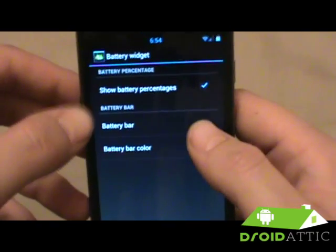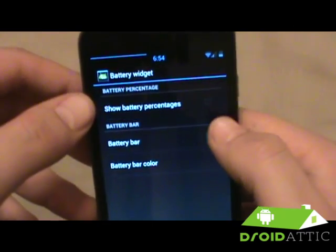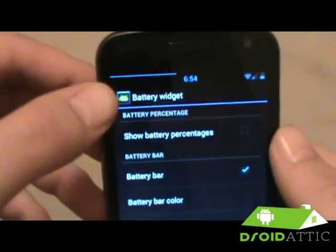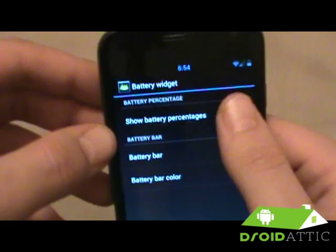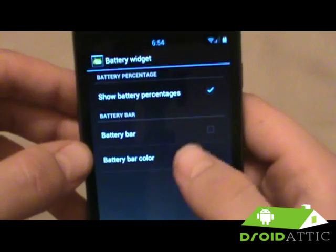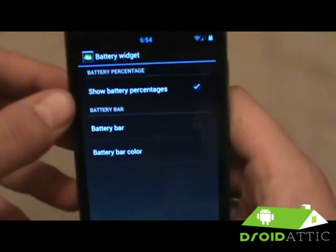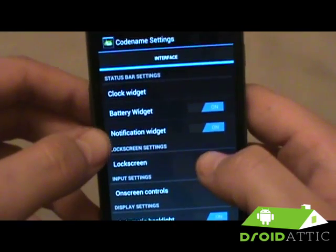You can also change the battery widget style to have the battery bar, which you'll have to uncheck the battery percentage and then check the battery bar. It's kind of like the MyUI ROM, where you have the battery going across the top in a nice bar style. I tend to stick to percentages. Another thing is that whenever I would go change the battery bar color, it wouldn't change up there either. Again, I don't know if that's just me or the ROM. I'm not really sure what's up with that.